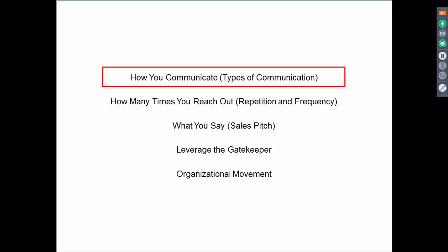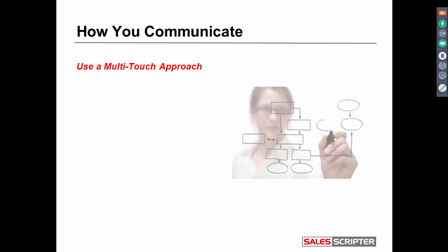Let's start out by focusing on how you communicate. One of the main ways that we communicate is through the phone. But if you're not able to get the prospect on the phone, let's try to reach the prospect in other ways and use more of a multi-touch approach. That's the first thing you should think about. If the prospect's not answering your phone, you have two options. You can move on and try to reach another prospect by phone only, or you can use other methods to try to reach the prospect, such as leaving voicemail. We talked about how you get the prospect's voicemail box most of the time when you call them. Well, that's a way to communicate to them.